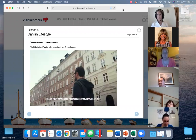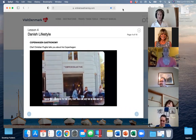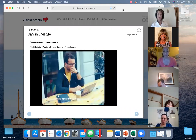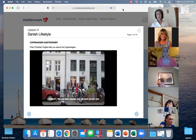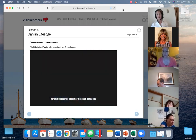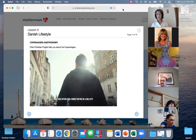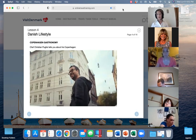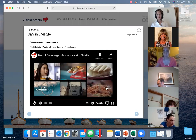I really enjoy Copenhagen for its proportionality and its size. There's a lightness to the city you can just be in and out of, and a mobility, like you can move around, you can have an easy life without feeling the weight of this huge urban big city feel. To be able to kind of sit back and just enjoy life instead of worrying about making a certain living and stuff.